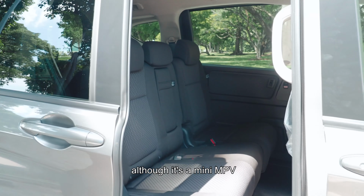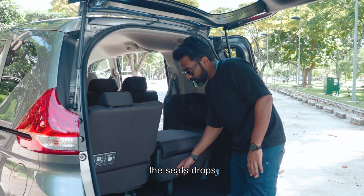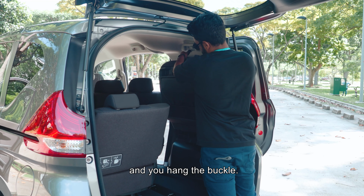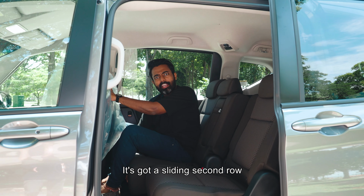No auto tailgate, take note. And unlike the Sienta, to hide the third row, you don't roll it under the second row, but instead, you do this. You pull a lever here, the seat drops, strap over here to pull it up, pull this, and you hang it. Which is about the same number of steps as a Sienta, but this looks a little bit clumsy. Plus, it increases your center of gravity. That's going to cost you about 1 or 2 seconds around the lap in Sepang. It's got a sliding second row, which is very useful given the space that we have to play with.